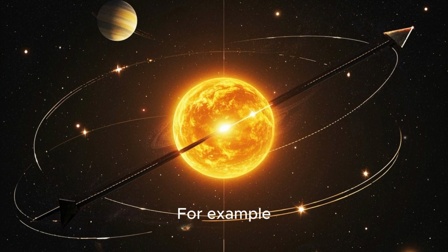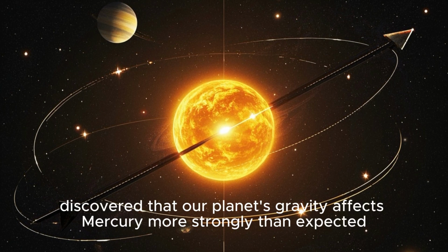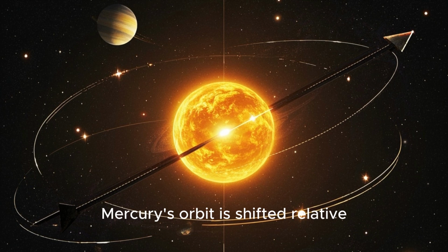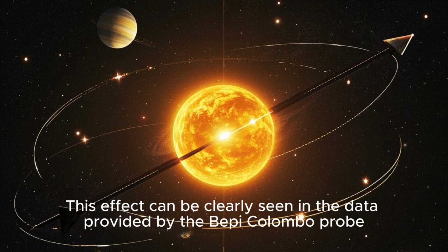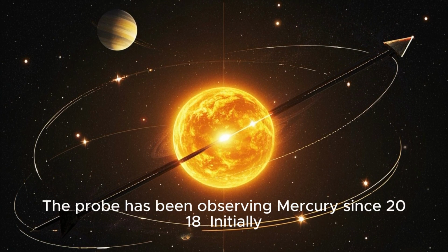For example, scientists have recently discovered that our planet's gravity affects Mercury more strongly than expected. As a result, Mercury's orbit is shifted relative to the Sun by about 46 arcseconds per century. This effect can be clearly seen in the data provided by the BepiColombo probe. The probe has been observing Mercury since 2018.